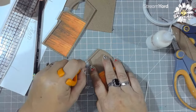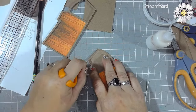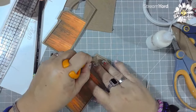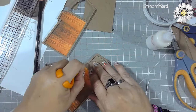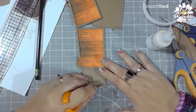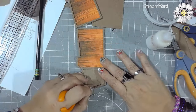When you're cutting chipboard like this, more passes, less pressure is better because you don't want to hurt your fingers. So you just take your time. It takes about 3 or 4 times to get through the whole chipboard. Because I've done it where you want to hurry up and cut, and it has hurt my hand.